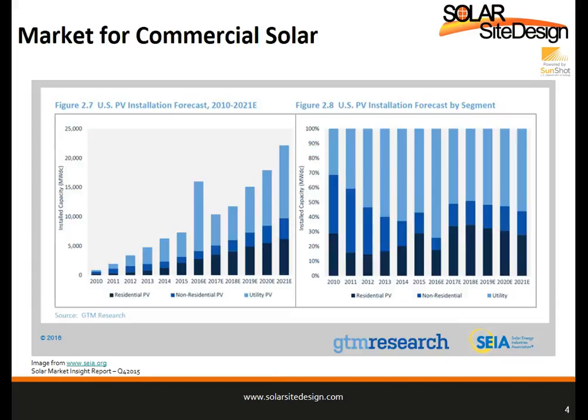So let's take a look at what the market looks like for commercial solar. Over the last few years, commercial solar has actually stagnated, but they're anticipating it to grow over the next several years. As you can see here in the graph on the left, non-residential PV is marked by the middle blue color. They're expecting commercial solar to triple by 2021.